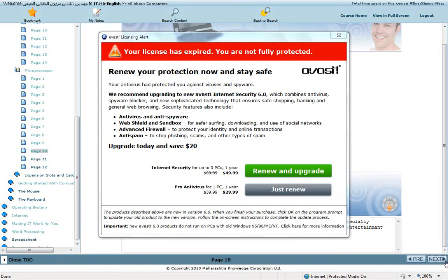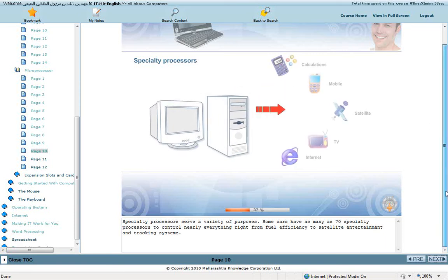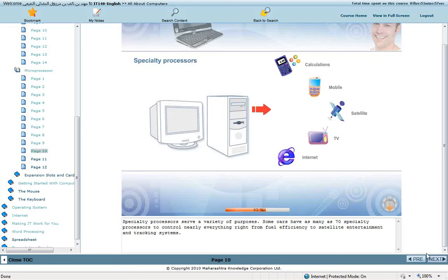Specialty processors serve a variety of purposes. Some cars have as many as 70 specialty processors to control nearly everything, right from fuel efficiency to satellite entertainment and tracking systems.